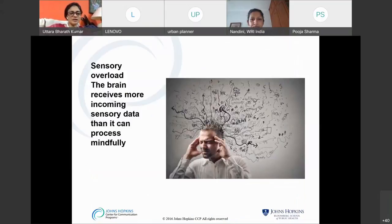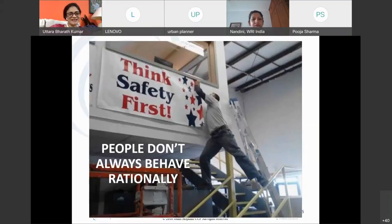Next, you can see in this picture, actually, sorry, go back to the previous one for a second. He's putting up a sign that says, think safety first. But if you look at what he's doing, it's the exact opposite of what he's asking people to do, right? So this is an example of irrational behavior. How many of us know doctors who smoke? Doctors more than anybody should know smoking is bad for them. And yet there is the irrational behavior, correct? So there are a number of different ways where we can say that people may not behave rationally. And there are a number of reasons for this. Next slide, please.